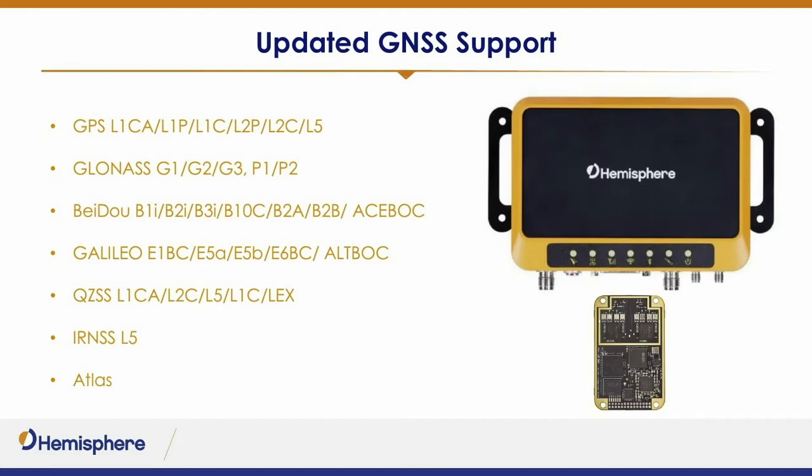Touching back on the support of signals, the R632 is one of the most robust and complete GNSS systems in the market, supporting all known constellations and the latest signals. These new signals include GPS L2C, GLONASS G3, Beidou Phase 3 with ACEBlock, Galileo Altblock, QZSS LEX, and NavIC IRNSS.